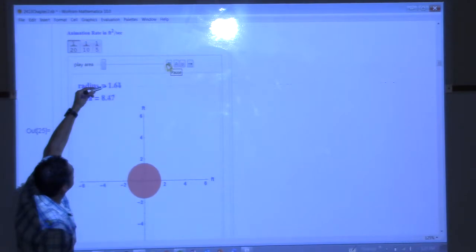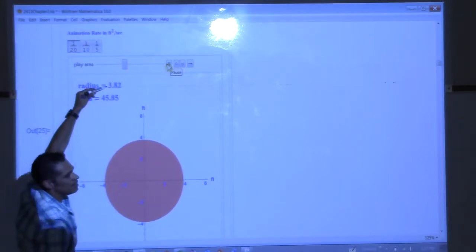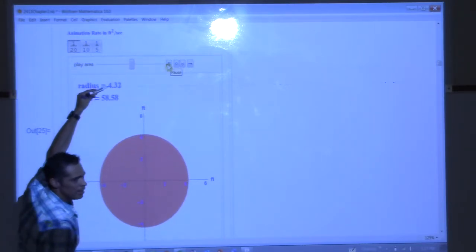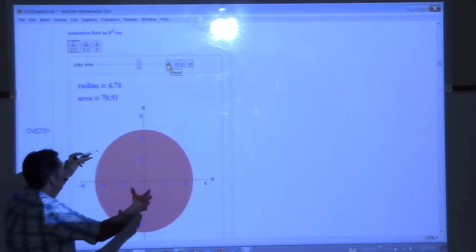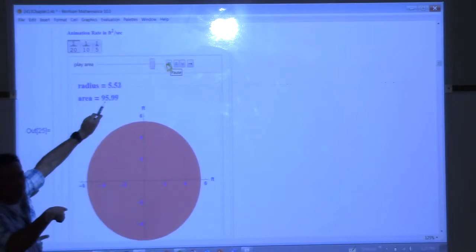There. So 1, 2, 3. See, it's getting longer. 4, right? So it's taking longer for that radius to grow. But notice that the area is just counting at the same rate the whole time, right?